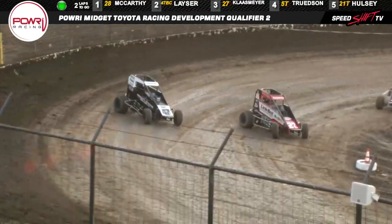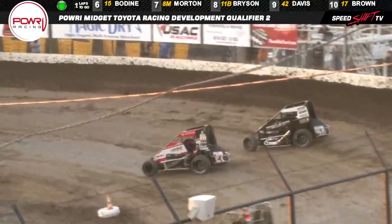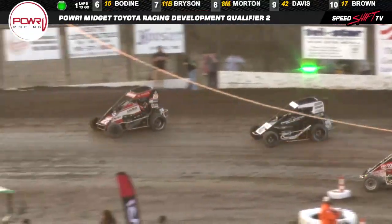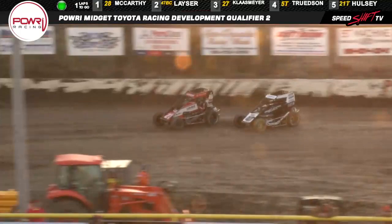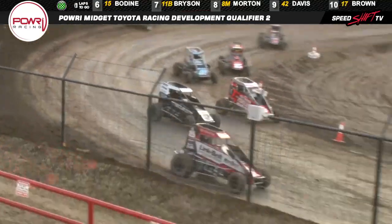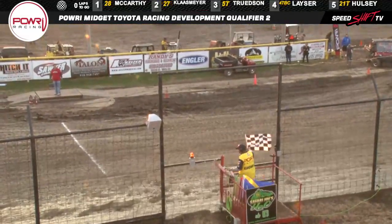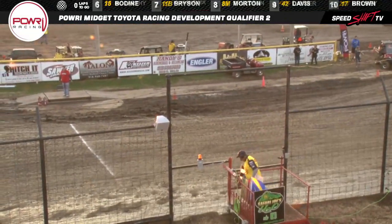Can't get a run. White flag is out up front. And Laser back around the outside. Better be careful. He's going to give up the number 2 spot. Slide job, got to tap the brakes as he goes, and he's going to run her down into the corner. And Klossmeyer got him, or did he? Onto the front straightaway, and look at that, Trudson down low. Did she get it? Yes, she did. Number 3 spot goes to the 5T car.